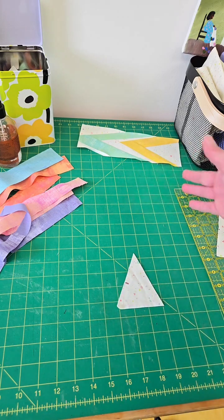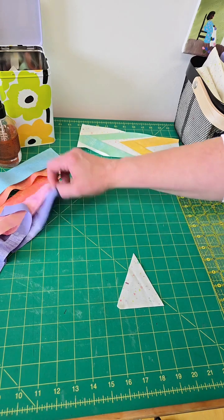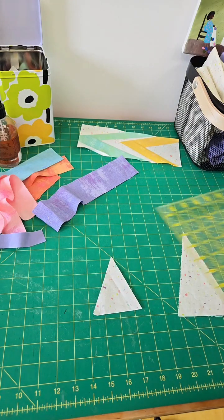What order do you do the fabrics in? You can go in rainbow order. You can have fun and play with it different ways. I'm going to kind of chain piece these last 2. I am going to cut, this one's just a little bit big.